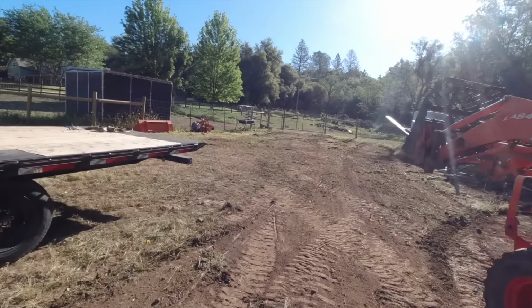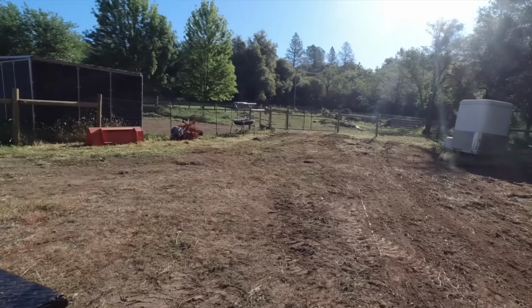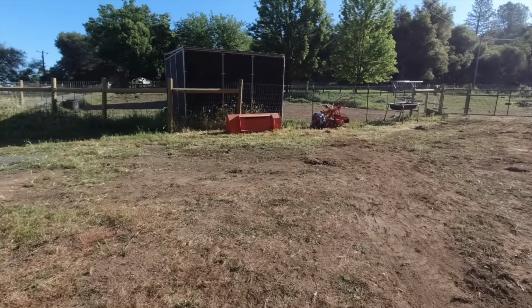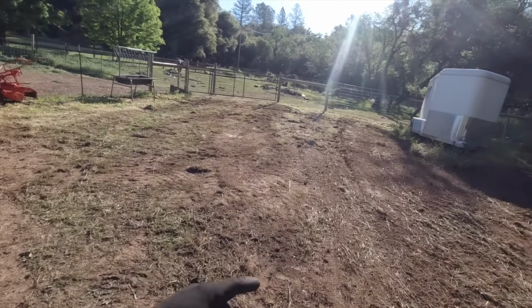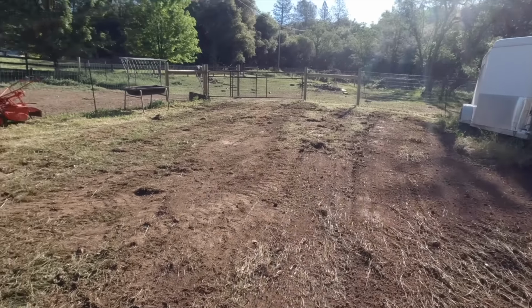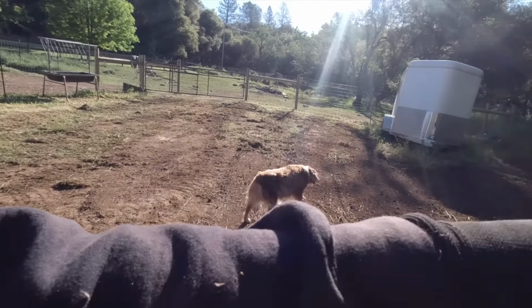Just trying to reclaim this parking lot area right here. I'm gonna get this all scraped down. Hopefully I can scrape off this vegetation. Getting a little bit through it right there. And then he's gonna get some gravel. Got stuff to haul off.